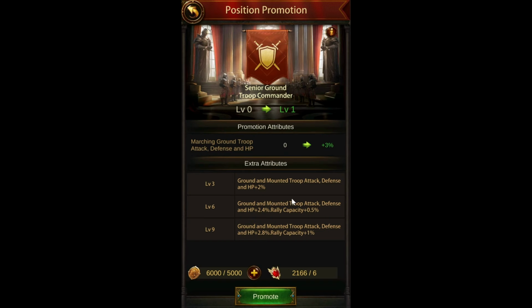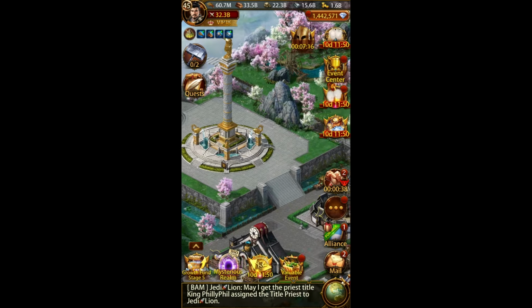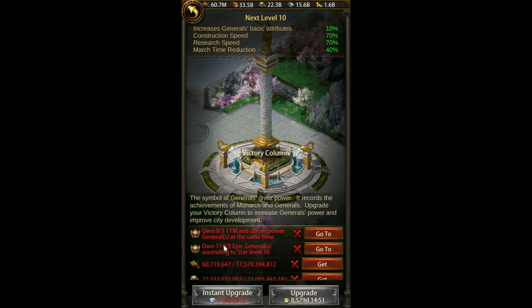Definitely, you want to unlock to level 2 on all of these that you can. It is costing you Blood of Aries, so you have to balance that with your normal ascending, particularly for things like the victory column, which needs generals ascended to level 10. The Blood of Aries for that was not a ton, but the Blood of Aries requirements for ascending to level 10 is. So you definitely just have to make sure that you're prioritizing what makes sense for you at the time.